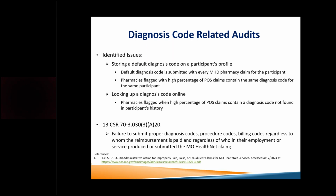Or we noticed that pharmacies were looking up diagnosis codes online based on what would make sense for the medication prescribed, without ever consulting the prescriber. Pharmacies were then flagged when a high percentage of their POS claims contained a diagnosis code that was not found anywhere in the participant's history.